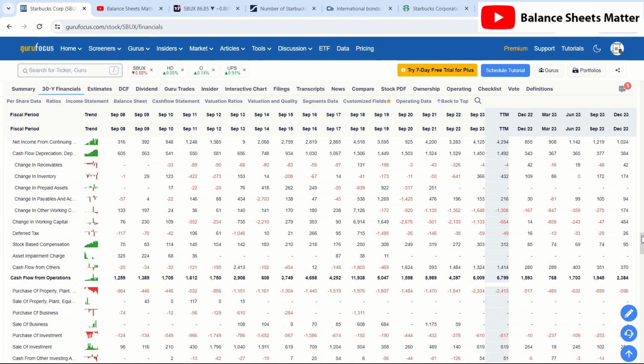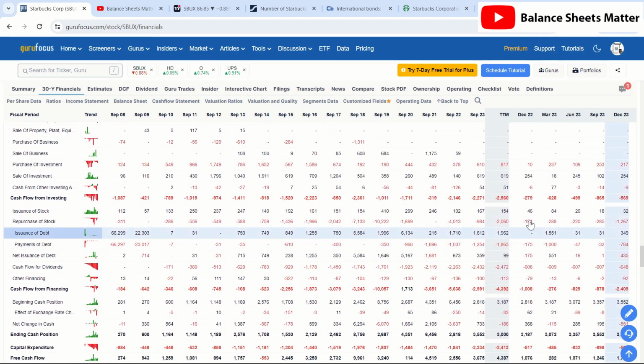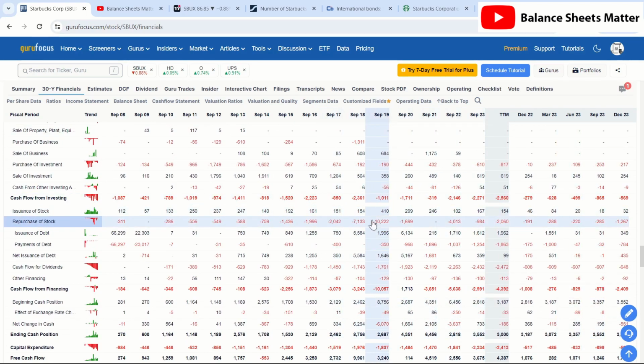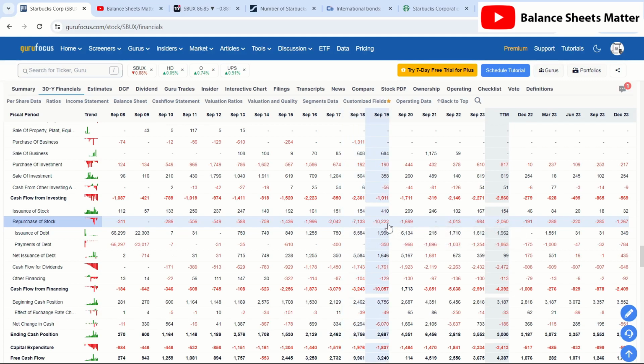So let's go down a little bit more and you can see where this money's been going. We can see there's a little bit of stock issuance, and a much bigger repurchase of stock. Like I was saying, 2018 is when they really started buying back shares and going into negative equity. You can see $7 billion of buyback in 2018, then $10 billion, then $1.7 billion in 2020 because they had to stop. In 2021, they didn't. And now they've started creeping back into those buybacks a little bit.